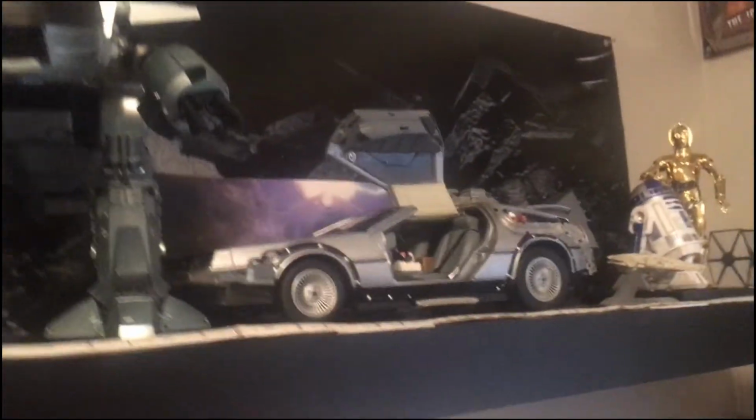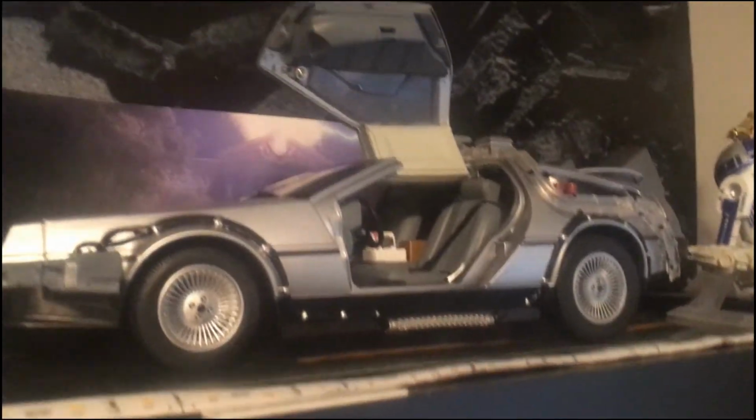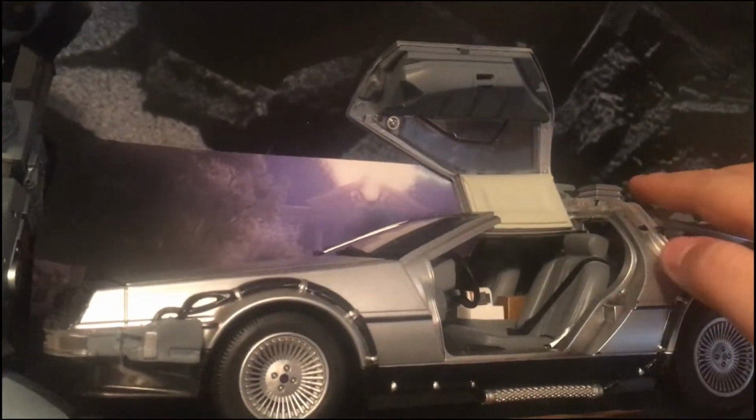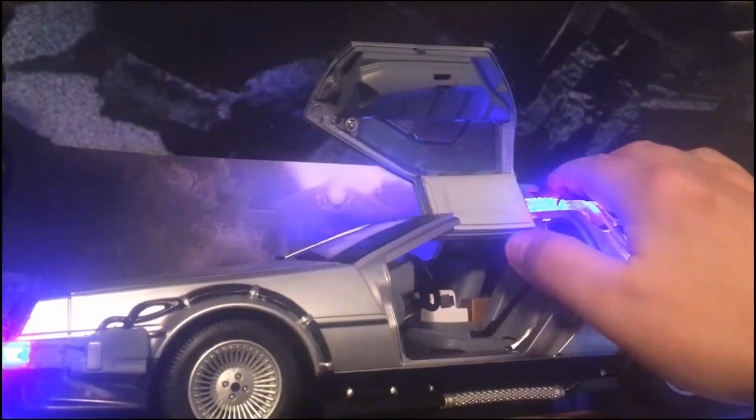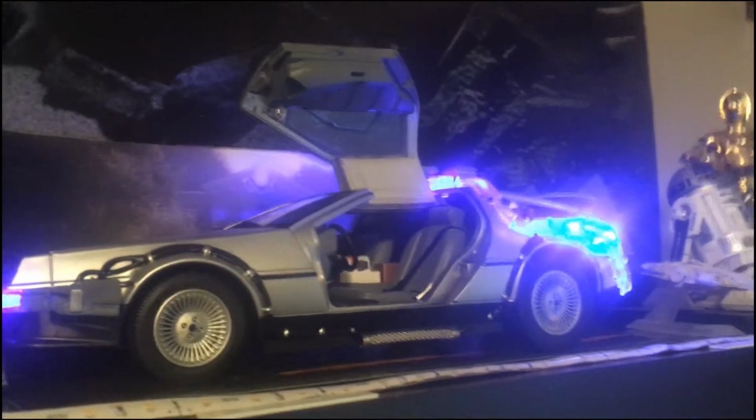So pretty cool. He's got a pretty accurate voice box. My kids got this for me for Christmas. I wouldn't have bought this for myself, but I was super happy when they bought this. And it lights up, and it's pretty dang spectacular if you ask me.